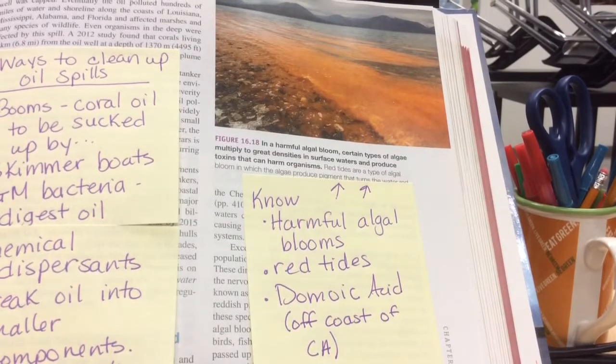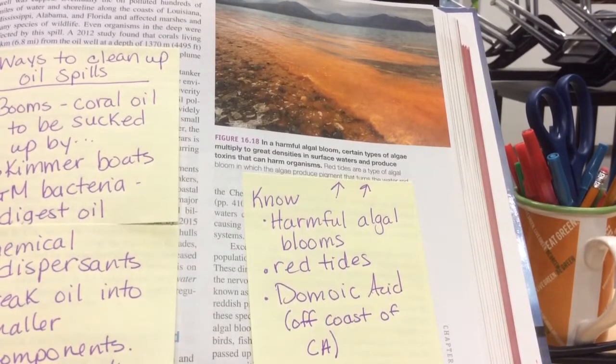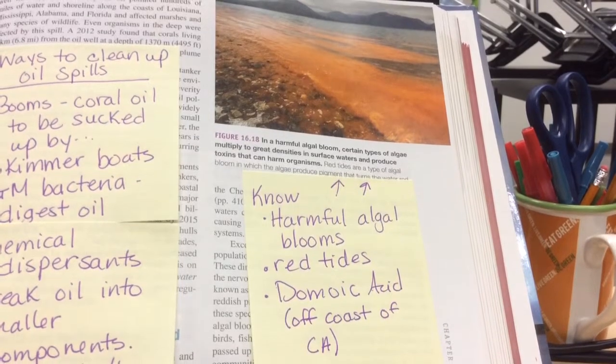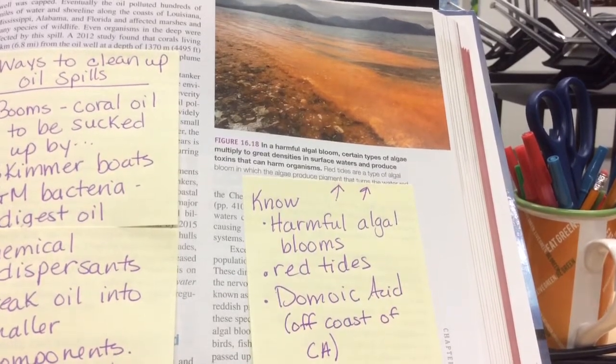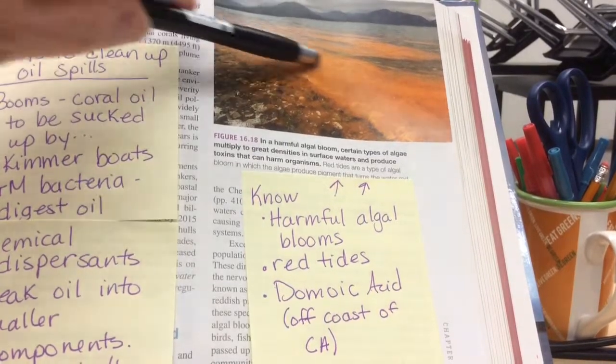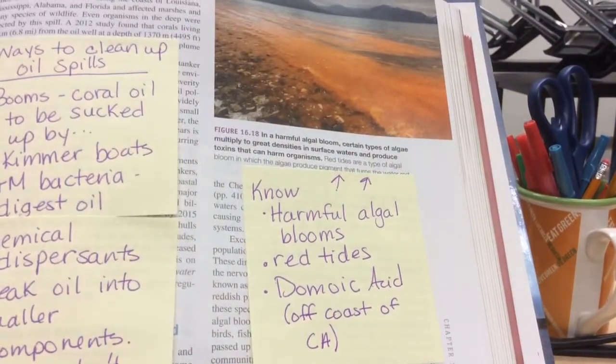So you don't normally see their color because there's not very many of them in the ocean, but when they have a ton of nutrients from fertilizer, they bloom and they just go crazy and make lots and lots of copies of themselves. And then they're so concentrated that you can see their color.